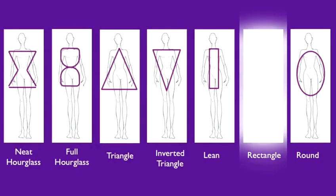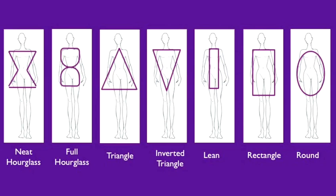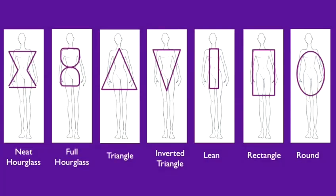Generally, men's body shapes fall into three different types. The first type is what you call a rectangular build, and this is where the shoulder line and the hip line are in line with each other, and men don't have a clearly defined waist if they fall into this body shape. The second body shape is what you call an inverted triangle, and it's more like an athletic build.